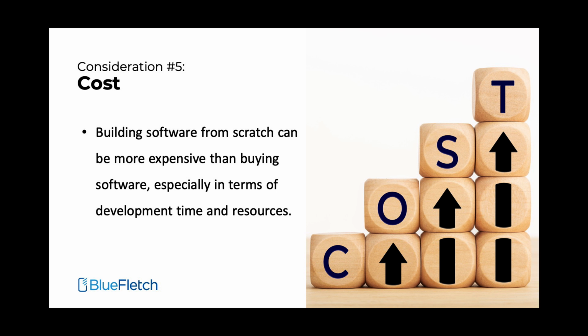Factoring in time to market, right? What are our constraints? Do we have any? Do we not have any? And then making a decision. But I would say that the chasm or gap between building something custom and taking something either off the shelf or customizing something off the shelf is closing.